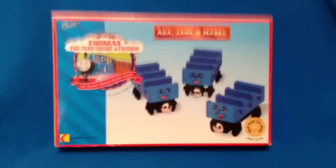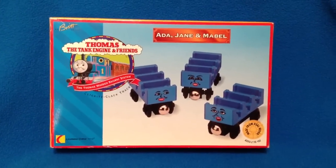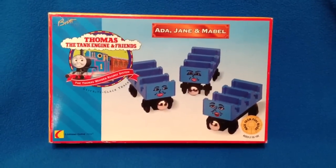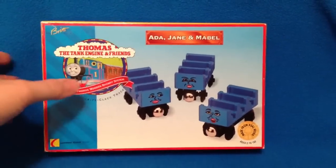Let me flip it around to the back here for you. Okay, there's the brown label at the top, says Ada, Jane, and Mabel, and then you can see it says Clickety-Clack. Made from real wood. On the bottom right says from ages 2 to 102. I'm going to go ahead and flip here. You can see all across the side, everywhere says Ada, Jane, Mabel, all over the place. I think on the bottom it says the same thing. Let's go ahead and flip the back over so you guys can see that.